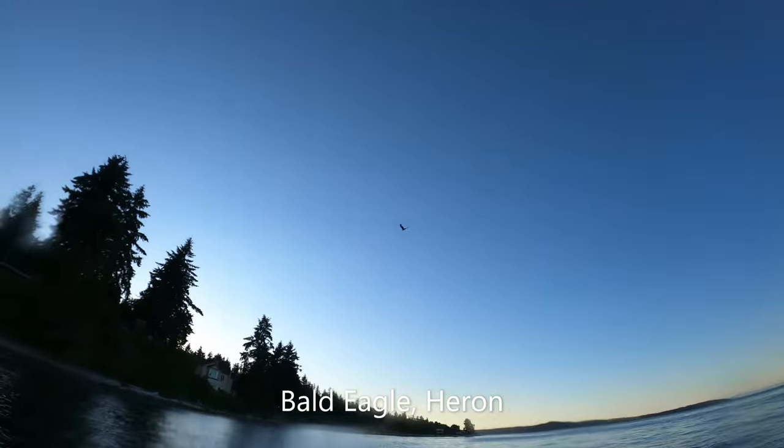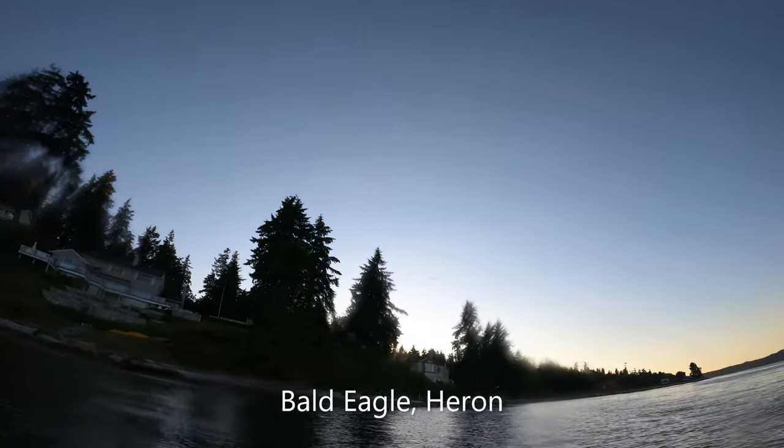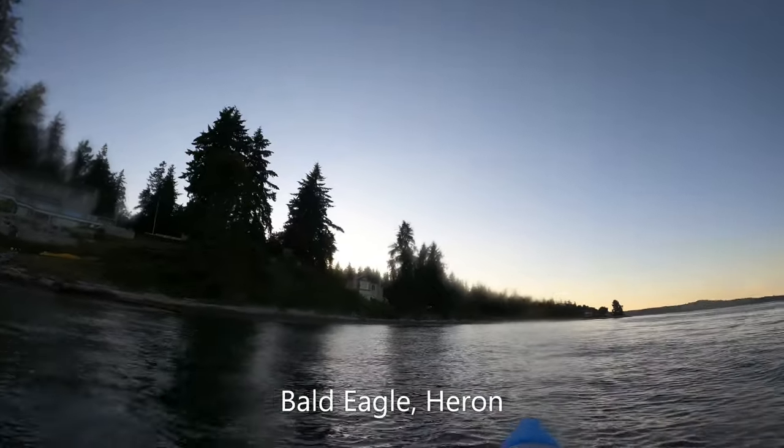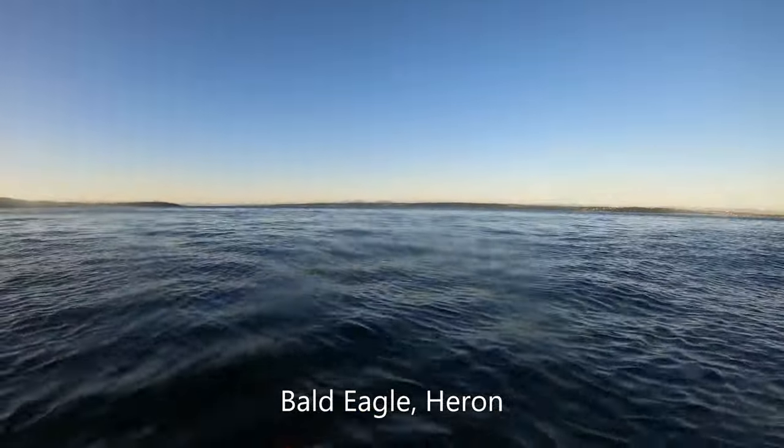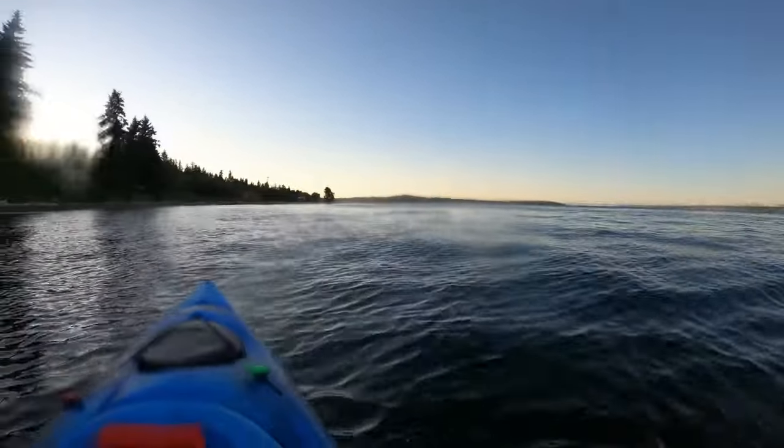It's a bald eagle. Wow. Oh, and here's a heron over here, flying just above the water.